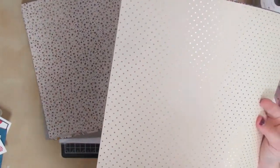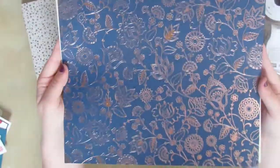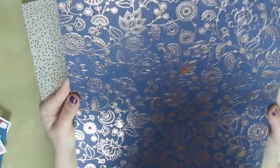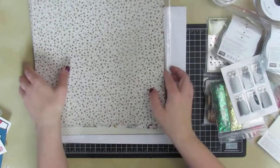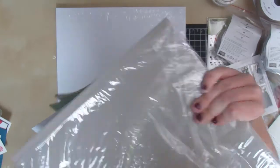And then we get into our specialties. The Halloween one was black with silver. This has some vanilla with copper. I don't know if you can tell the copper polka dots. And then this is my favorite. I love it. It's that paisley pattern, but on Night of Navy with copper. So it's really scrumptious. That's what I will call it. Delicious. I want to make sure I said that right. Yep, Night of Navy.